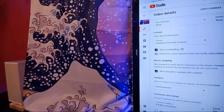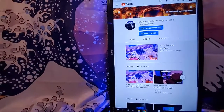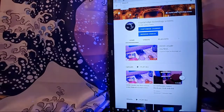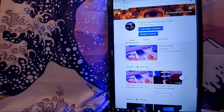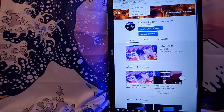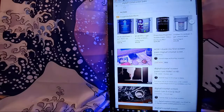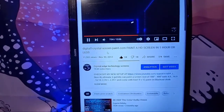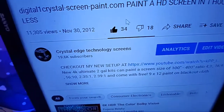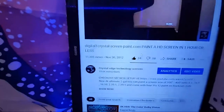All right, so all I have to do is go into my search engine here under Crystal Edge Technology Screens and just put in Digital1 crystal screen paint. That's supposed to be screen, P-A-I-N-T. Under this, you will see my first video. Actually, not my first one. This is one of the demonstrations I did way back in the day, making a gray screen paint product. The date on it says November the 30th, 2012, which would make it 8 years ago. This is me painting in a screen.